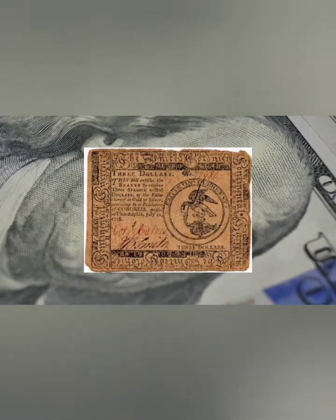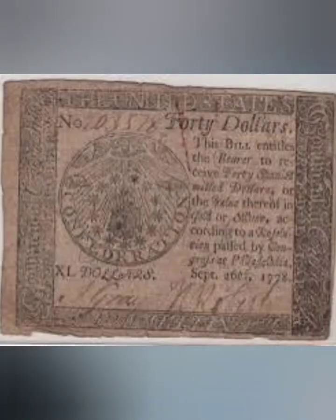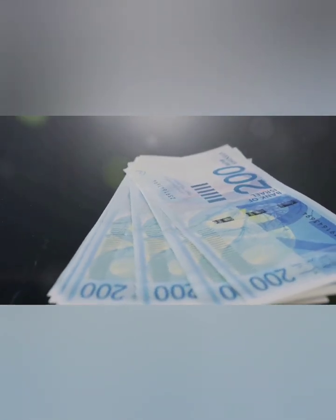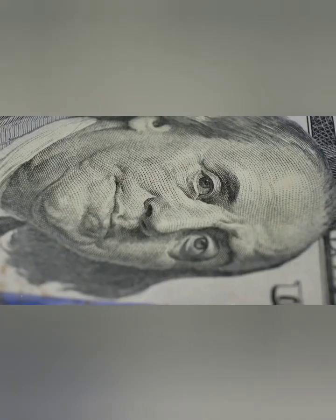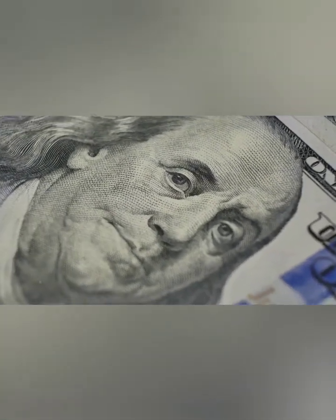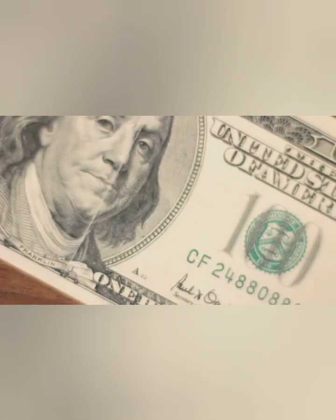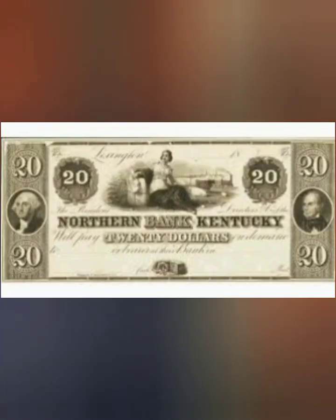Continental notes came in a variety of denominations, including a $40 note, a $50 note, and a $65 note, each with their own image and mottos. Just as the Continental Congress was authorizing the first issues of federal paper money, individual states were issuing their own paper money. Patriotic symbols were apparent on those notes as well.